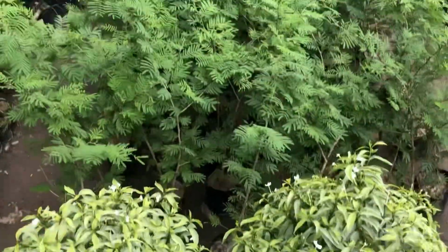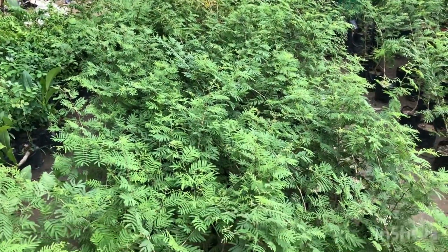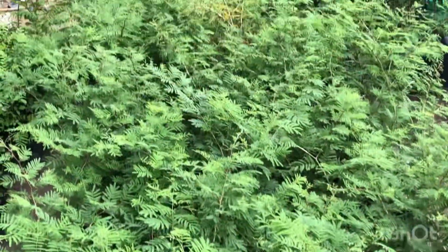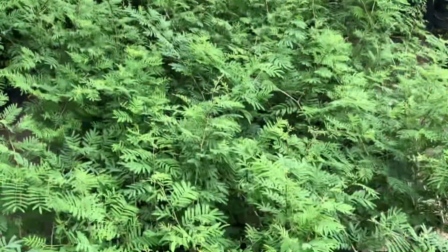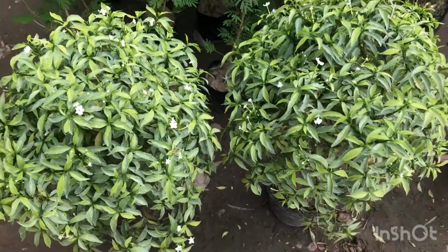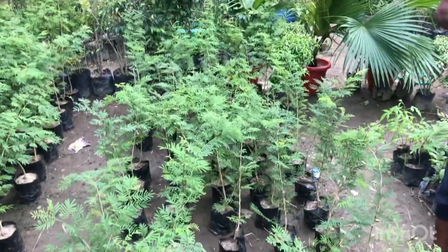Now let's talk about this plant we have here. It is not what you believe it is. It is not Prosopis cinerea or Shami. It's an impersonator called Chinese lantern plant, priced at rupees 80 each. Now here we have a variegated crepe jasmine, priced at rupees 150 each.